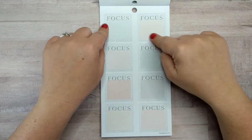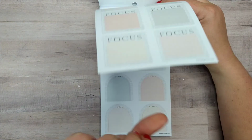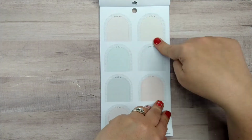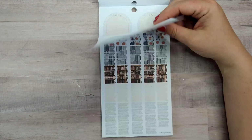Focus, and then that print is in the background in the frame of the box. Two pages of those. Some are tombstone shaped. Let's say today. I'm not trying to be morbid. That's what it reminds me of, honestly. Maybe a doorway, I guess I could say.